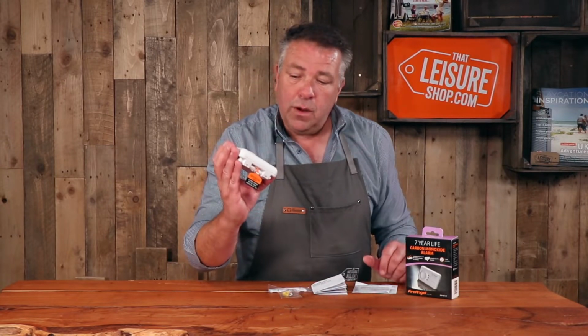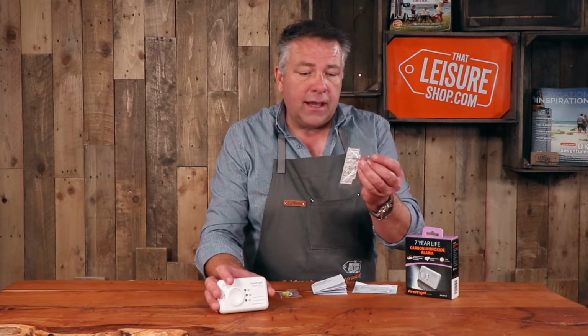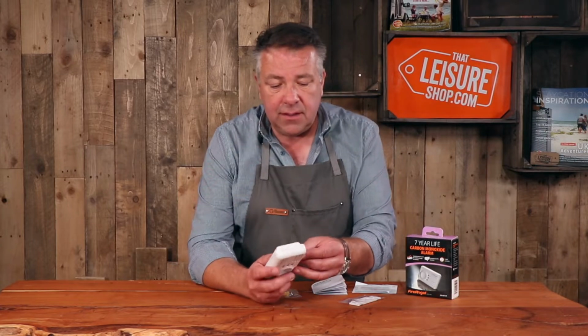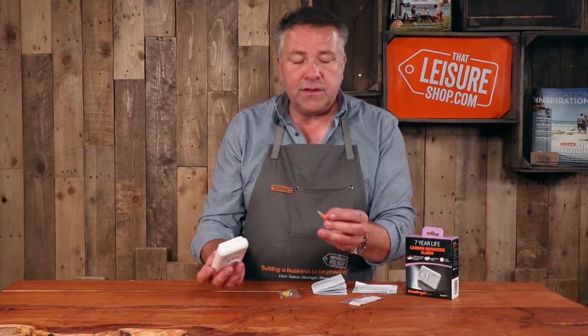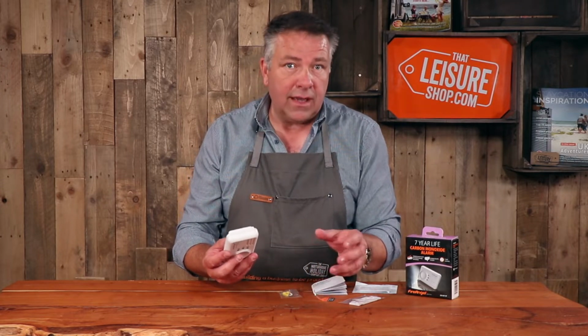Fixing them, this one will sit very happily on a shelf, as lots of them do. They come with a wall bracket. So you screw this to the wall and then clip it on. This one has a 7-year battery, so you just pull the tab. Interestingly, you can put this back in, so conserve battery life when you're not away in the caravan.